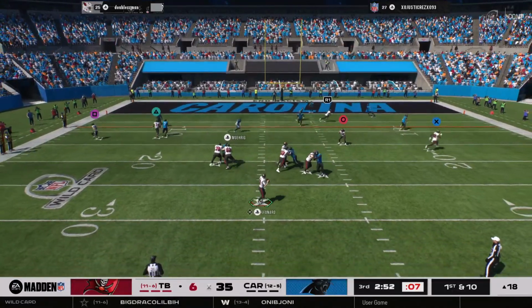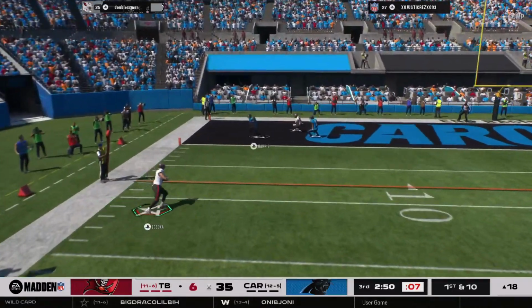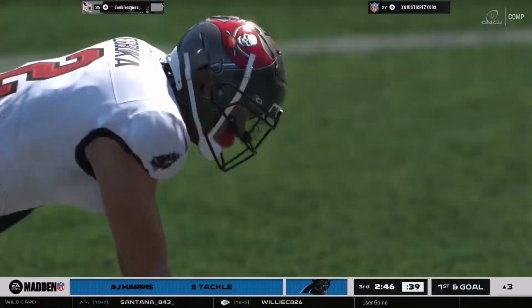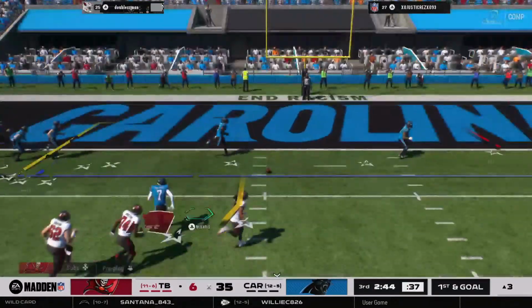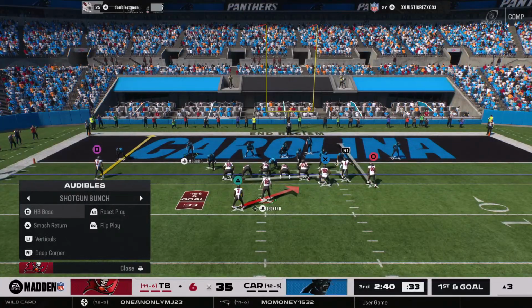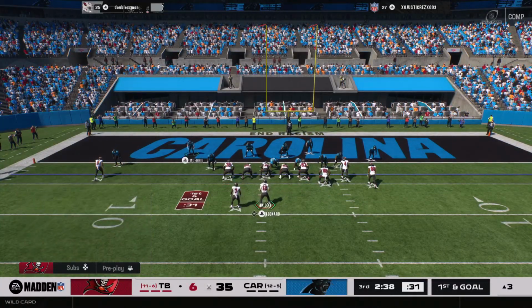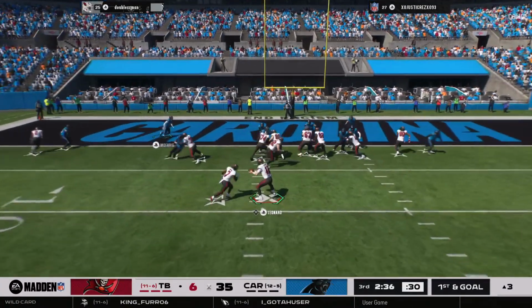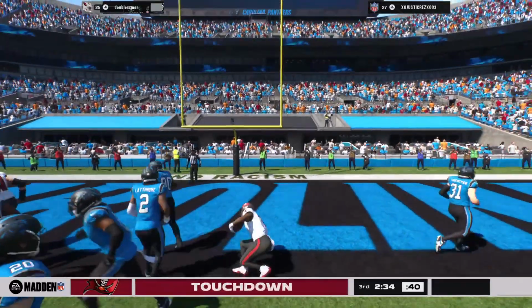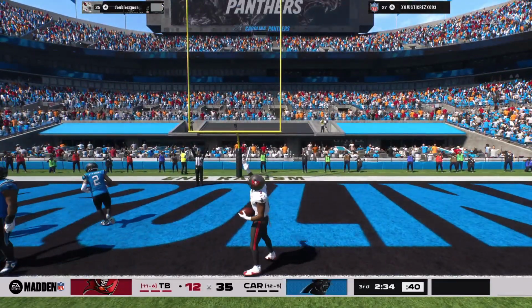Back to throw now on first down. He's got his receiver. That's a Bucs. And the Bucs are going to have a first and goal coming up as the tackle is made at the 3-yard line. It looks like they'll move things around here. Irving is into the end zone for a Tampa Bay touchdown.